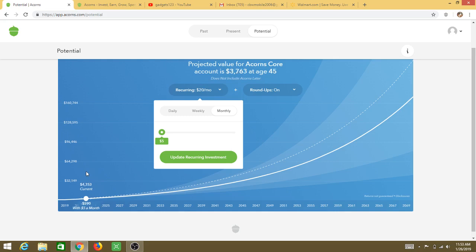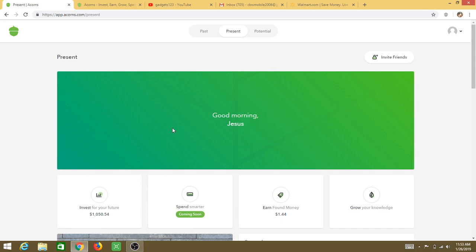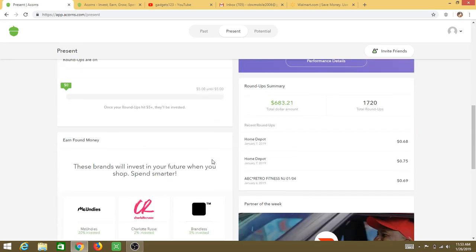Alright guys, I just wanted to show this potential value. But overall, it is a really great app. Had no issues with it. I love how automatic it is, and I love how the system works.